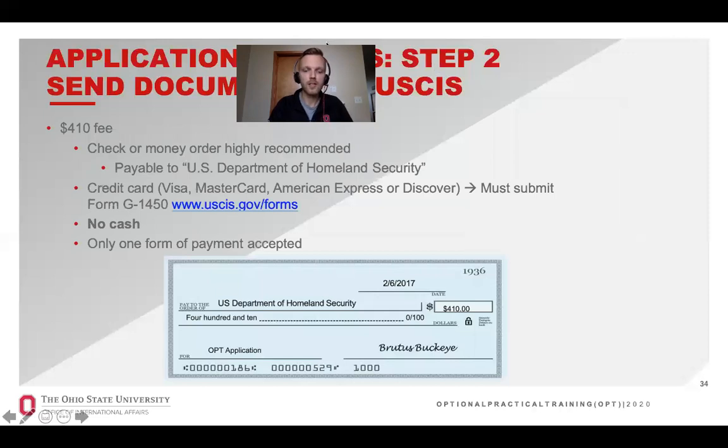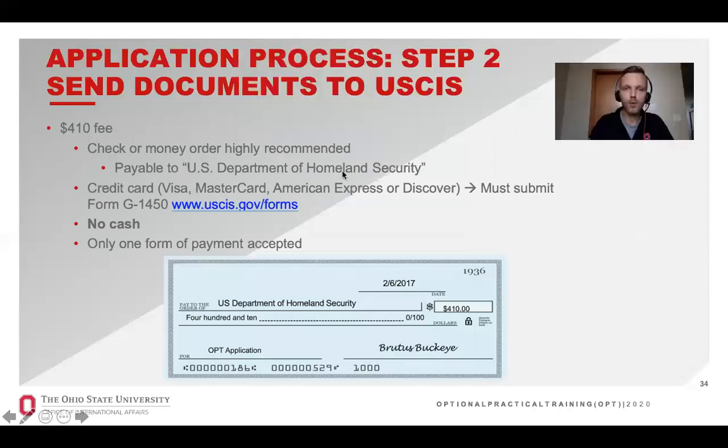All right, the check, money order, or the credit card form. I personally recommend submitting a check or a money order. We've seen some issue with the credit card form, and we also just don't want you mailing out your credit card information in the event that it were to ever get lost in the mail. Sometimes a USCIS officer will enter your credit card information wrong. They immediately shred the form, and then there's no way to get it back if they did it incorrectly, unfortunately. So we usually recommend the check or the money order.